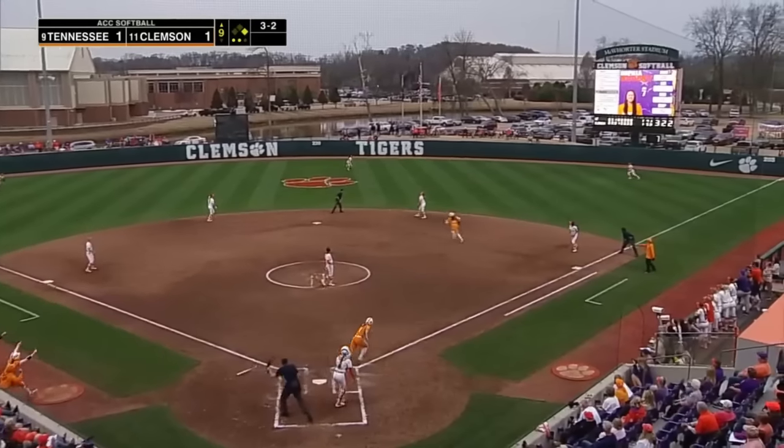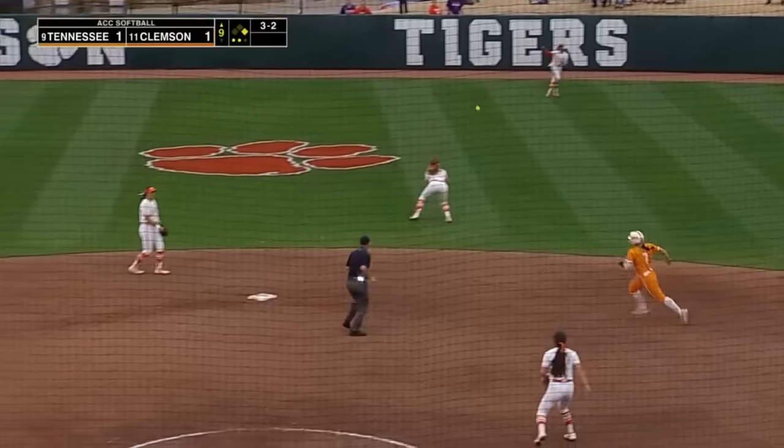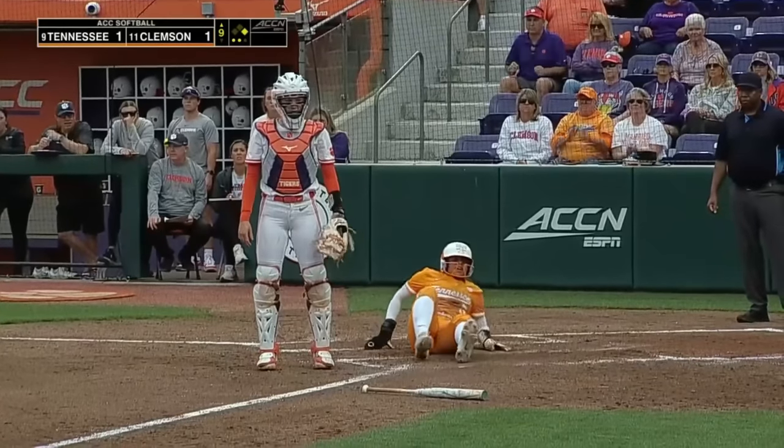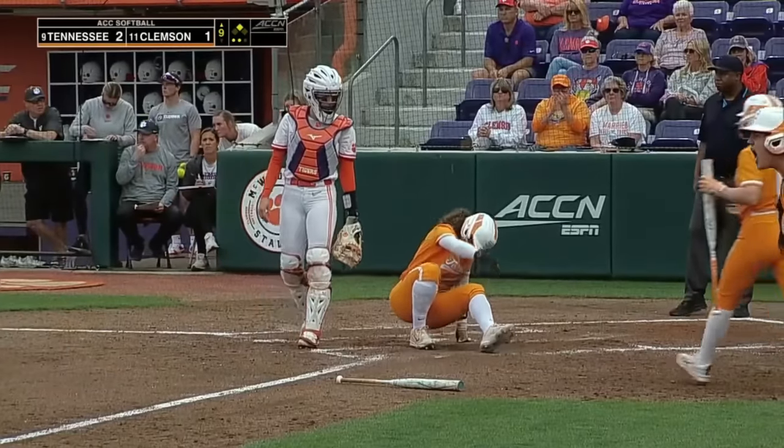Payoff pitch, runner on the move, and it's laced to deep right center. Clark watches it hit the top of the wall. Moving around third, throw home is late, and the Lady Vols take the lead. Nugent makes her mark in her first season.